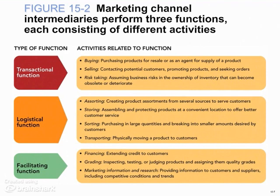That would be transactional function. A logistical function involves gathering, sorting, and dispersing of products to buyers. This is somebody like Amazon. They serve a logistical function because they gather all the products, they sort them, and they disperse them to buyers. And then facilitating functions assist producers in making the transaction of goods and services more attractive for buyers. So they make the transaction easier, they make the purchase easier, they make delivery easier.